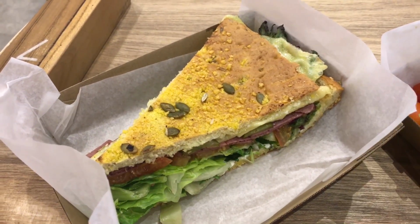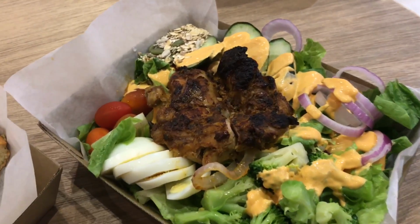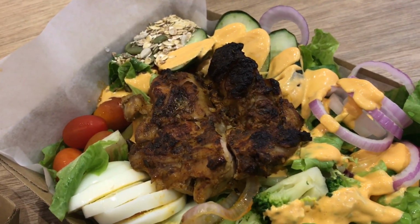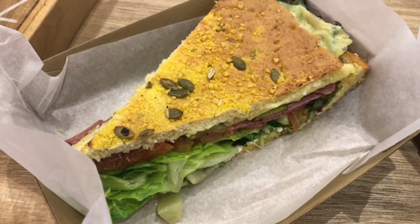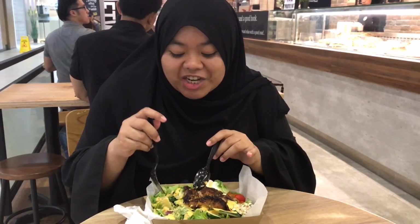These are the food that I ordered, me and my sister. It's just us, so yeah. I ordered a Thai spicy chicken salad and this is the beef pastrami sandwich. So guys, as you can see, my food is here and I've already showed you some of it. I'm just gonna try my lunch now.